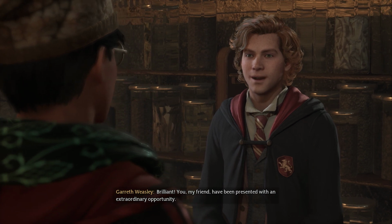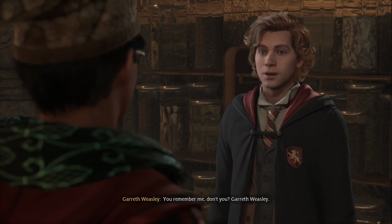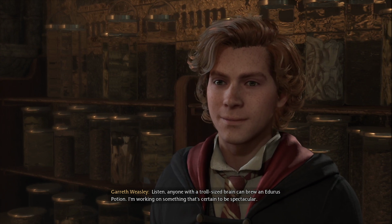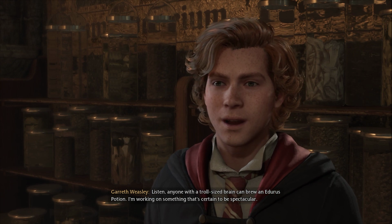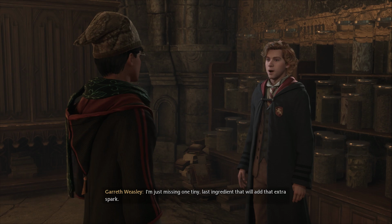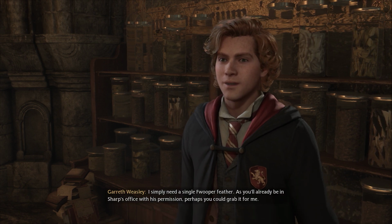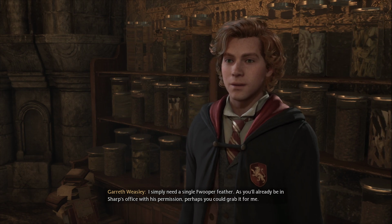Brilliant! You, my friend, have been presented with an extraordinary opportunity. You remember me, don't you? Gareth Weasley. Ah, yes. We met in the common room. Listen, anyone with a troll-sized brain can brew an Edurus potion. I'm working on something that's certain to be spectacular. I'm just missing one tiny last ingredient that will add that extra spark. I suspect that's where I come in. You're as clever as I'd hoped. I simply need a single Fwooper feather. As you'll already be in Sharp's office with his permission, perhaps you could grab it for me.